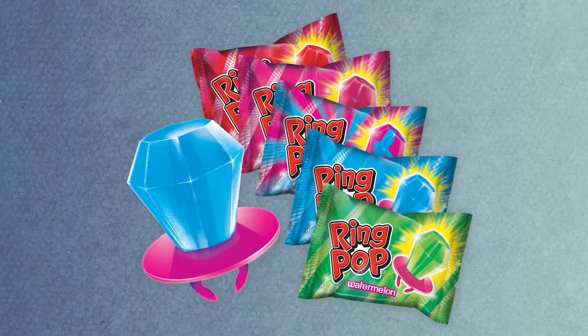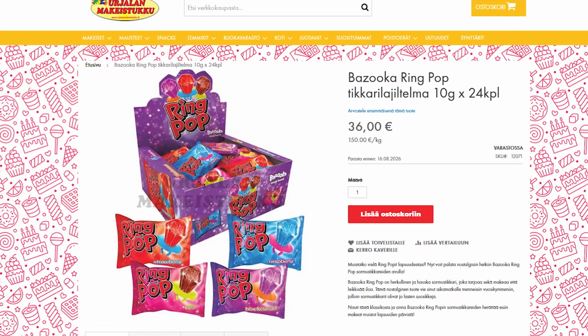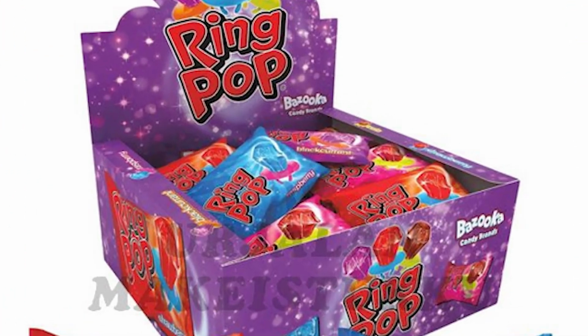Next I drew candy that I very vividly remember from my own childhood, because they were not only super tasty, but also really fun, ring pops. And I didn't even know they are still being made. So I was surprised to find out you can still buy them online. I'm so tempted to buy a whole box.